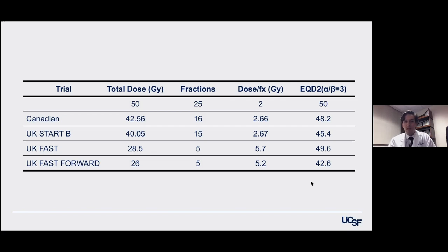And you'll notice in the first column, the total dose is going down. You might say, well, that's less radiation. The number of treatments is going down, but the dose per treatment is going up in the third column there. So it's kind of hard to compare this. It's slightly an apples to oranges comparison because we're changing so many of these variables.